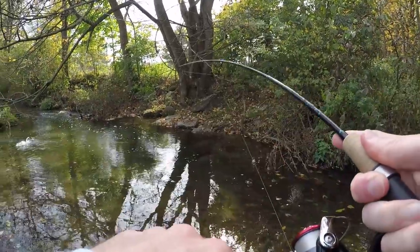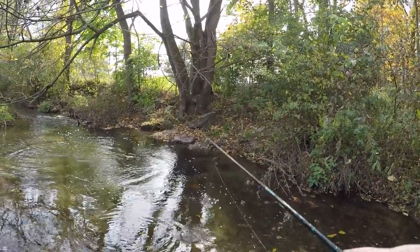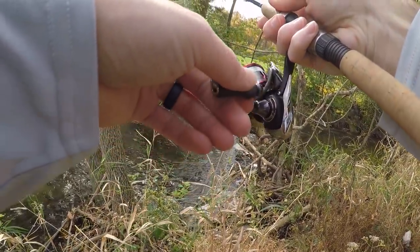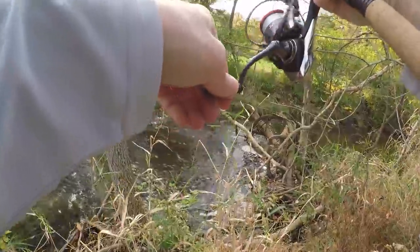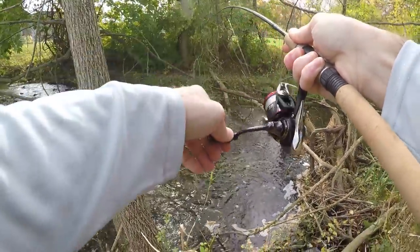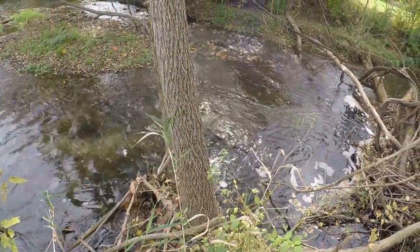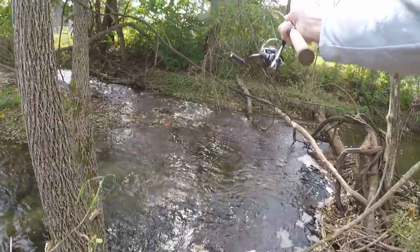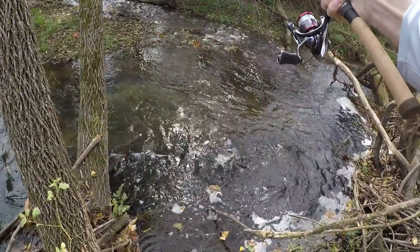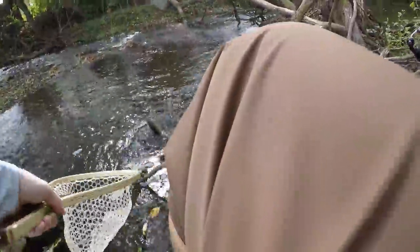Fish on. Oh, he got off. Dang it. Fish on. Come on and stay out of there. Come on, come on, buddy.